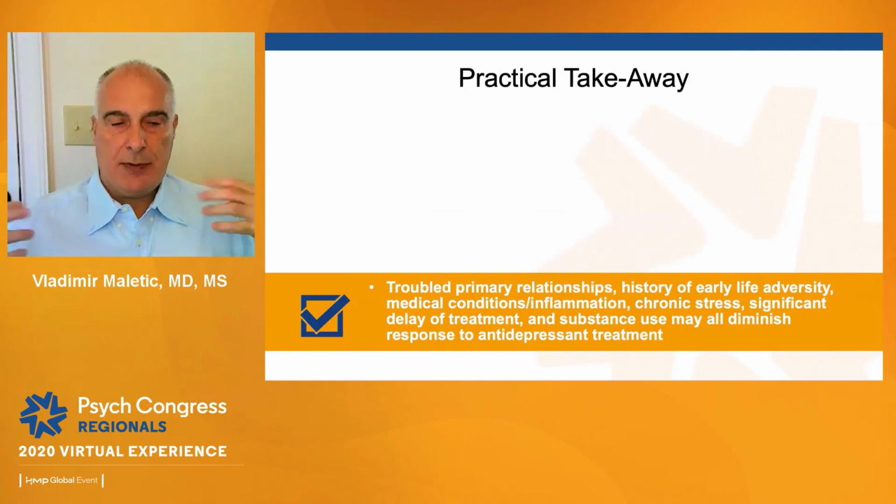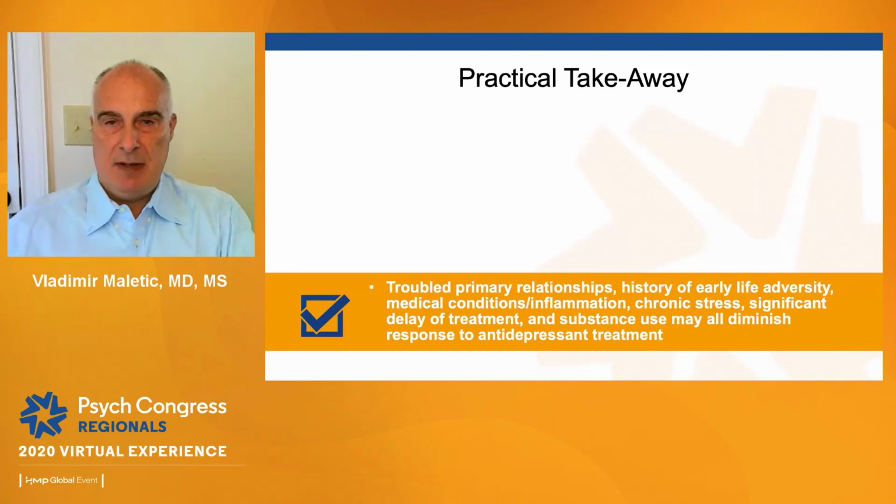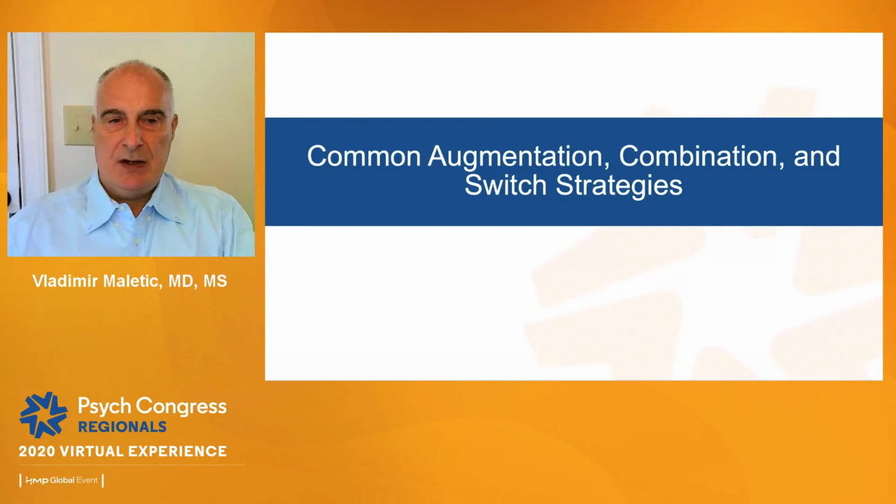So here are our practical takeaways. Troubled primary relationships, early life adversity, chronic medical conditions, especially associated with inflammation, chronic stress, delay in treatment, substance abuse, personality disorders, all may have substantial impact on response to antidepressants. So it's not always about medicines. So now let us look at something that is a burning clinical issue. When do we augment, when do we combine, and when do we switch antidepressants if things are not going well?